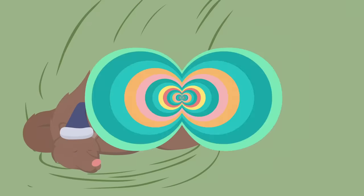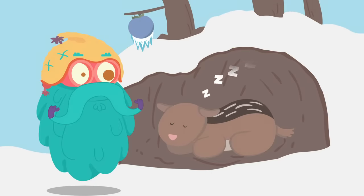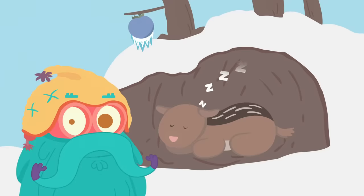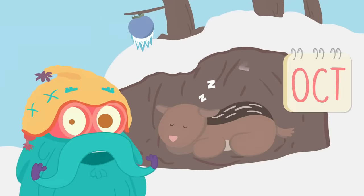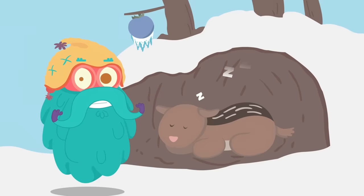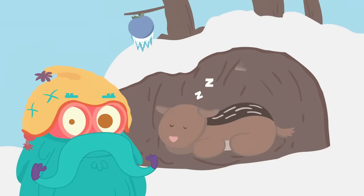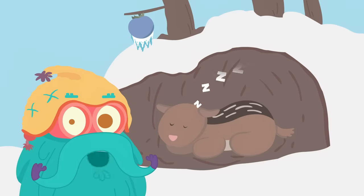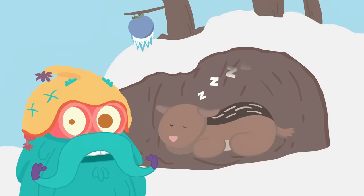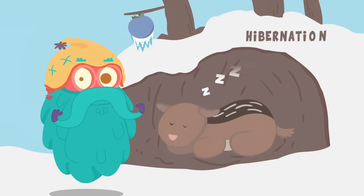Zoom in. When it's really cold, animals tend to go into deep sleep, sometimes even for a couple of months. They curl up in a safe place and stay there until winter ends. They do this so that they can survive throughout the winter, when the weather is freezing cold and the food is scarce. This process is known as hibernation.